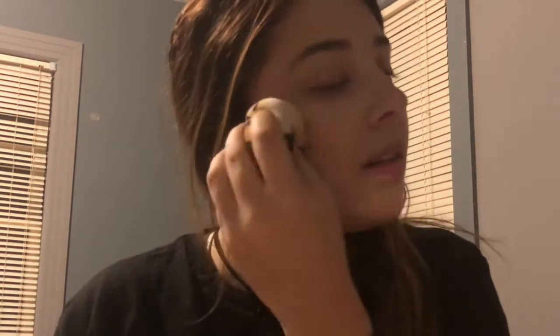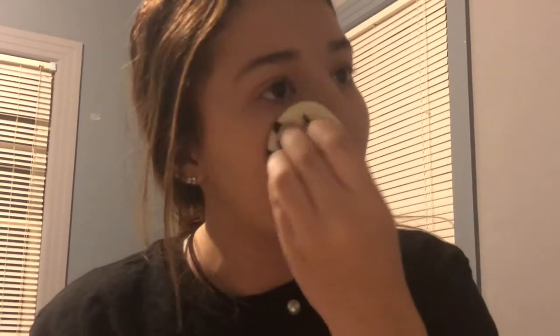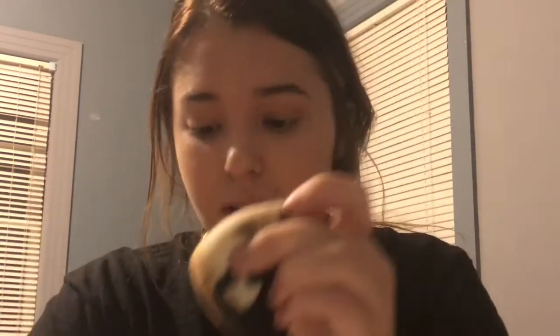And so I just take a little bit of this on the back of my hand, and then I'm gonna take a beauty sponge and blend it all over my face. And then I make sure to blend it down my neck just in case it's not the right shade. Everything will be nice and blended. And then I just blend it onto my forehead. I usually wear a headband, but I couldn't find it.